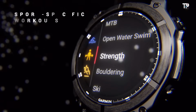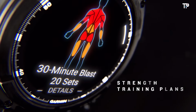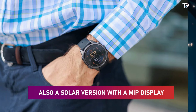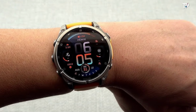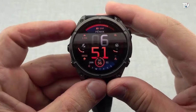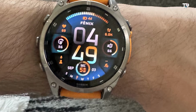Our stellar review is based on the smashing 47mm version, but there are 3 total size options: 43mm, 47mm, and 51mm. And there's also a solar version with a MIP display and commensurately huge battery life. While it doesn't deviate too much from historic Fenix designs, it still looks absolutely fantastic and ranks as one of the very best Garmins we've ever used.